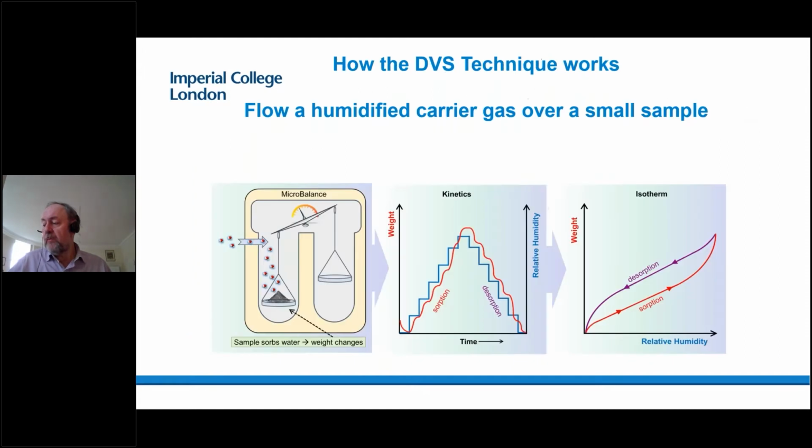And again, just to help remind you a bit about the technology, if you're not familiar with it, we're going to take a small sample, which will typically be 10 or 20 milligrams of powder. We're going to weigh that very accurately in a microbalance. During the experiment, we're going to monitor the mass, and we're going to change the partial pressure or the humidity of the gas phase or vapor phase species we're using. As we change the concentration of water vapor or CO2, the mass will change. If the concentration goes up, the mass will go up. If the concentration goes down, the mass will go down.